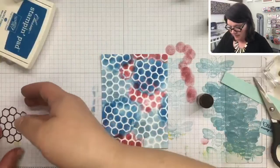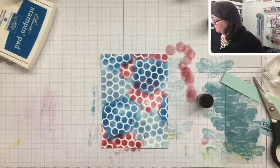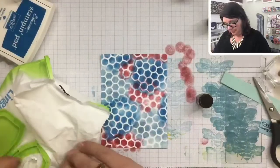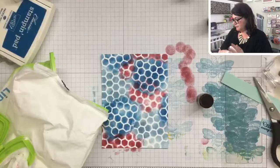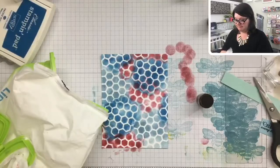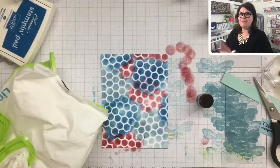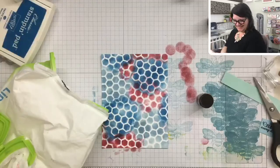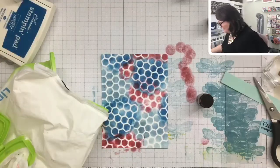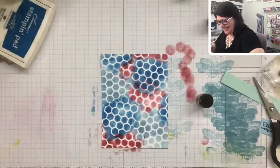Now, I have got stuff all over my hands, so I'm going to get myself my baby wipe here and clean my fingers off. The red will be fine. You guys are so easygoing. I love it. Okay.